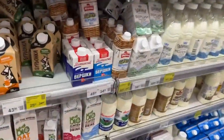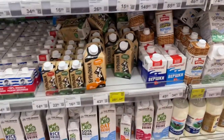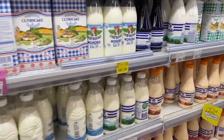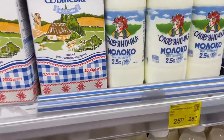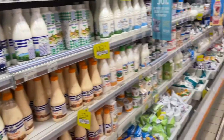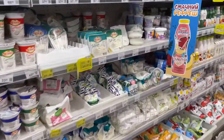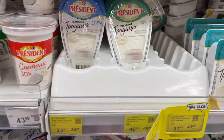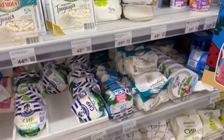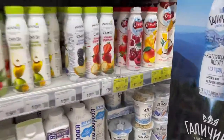Milk, this is the creamer I buy, so it's like a dollar. And then they have milk. And here's milk. So that little thing at 2.5% is 75 cents. But everything is really crazy cheap, I think. I don't know what kind of cheese that is, but it's pretty cheap. Here's yogurt, liquid yogurt.